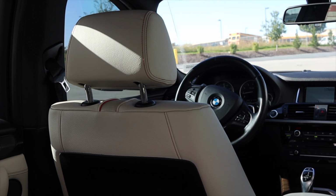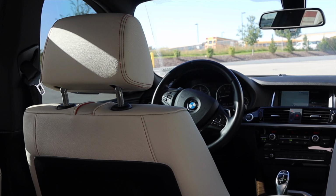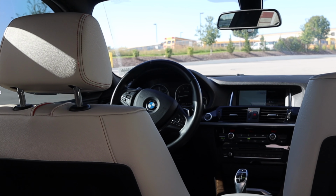Now, the interior as a whole, like I said, I like it. I think it has a good mix of materials. I think it's classy. I like the wood grain. I like how it all comes together. But overall with the interior, I don't know if this is something that I could get particularly comfortable in.